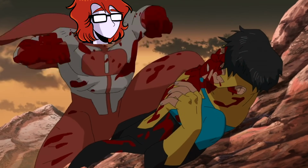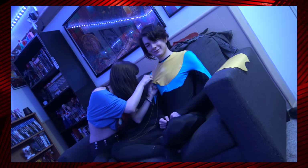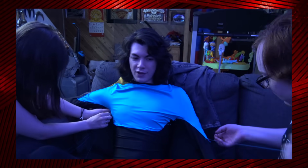I also did another set of gloves. Everything was hard to measure, everything was a pain. Jacob and Molly had a flight the next morning, so we were cutting it close, and this was one of those work on it for 12 hours until 3 a.m. cosplays. We're sewing his back up.